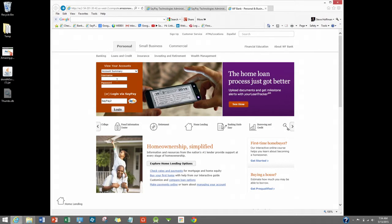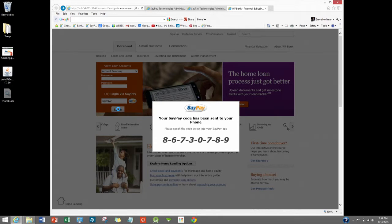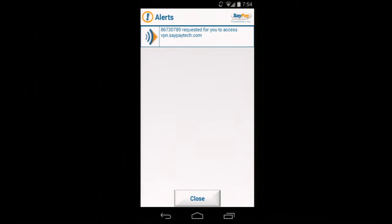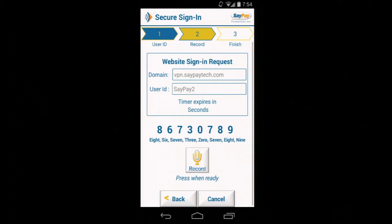I'm at my banking website, or any other website for that matter, and I enter my user ID down in the SayPay login area. Okay, I'm now instructed, I'm going to go back to my phone where I'm going to open the app, I'm going to pull up my alerts, and I'm going to see that I've received an alert, which I open. Now this number is the same one that is being displayed on my PC right now, but I'm going to go ahead and authorize it so I can sign into my web banking, my website.